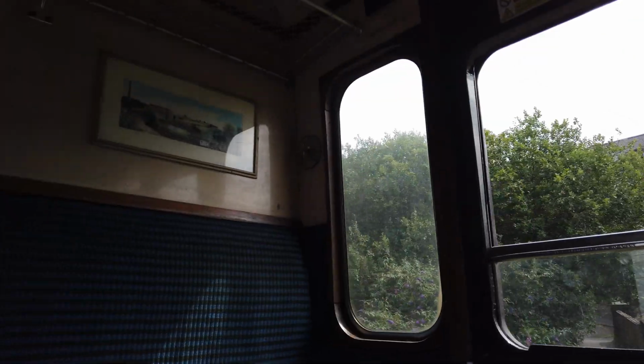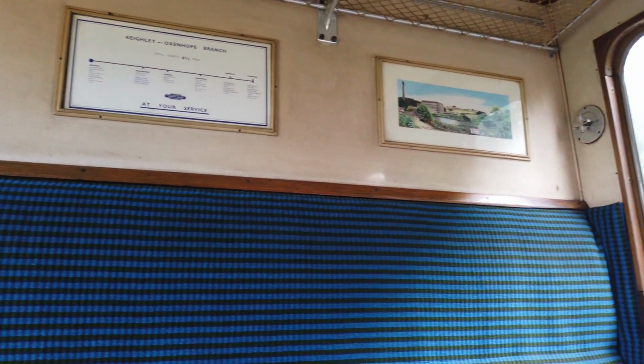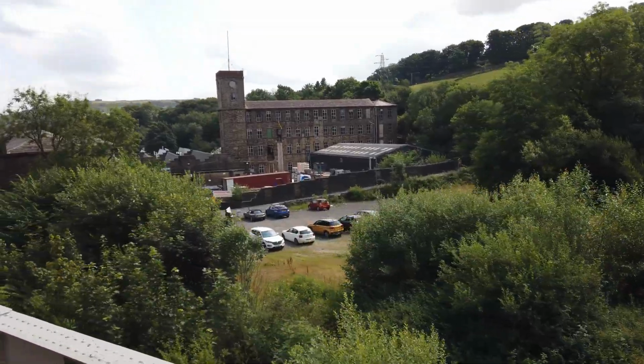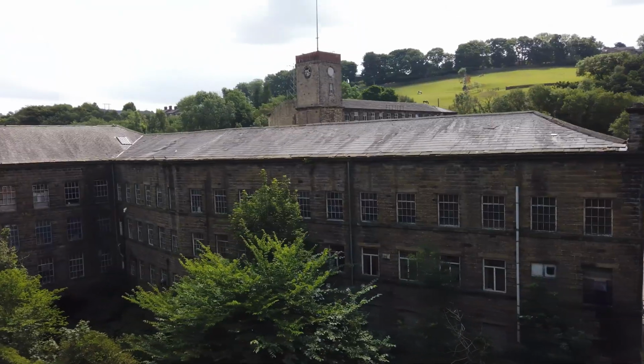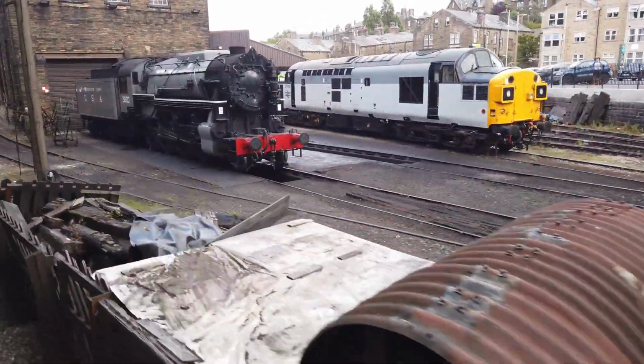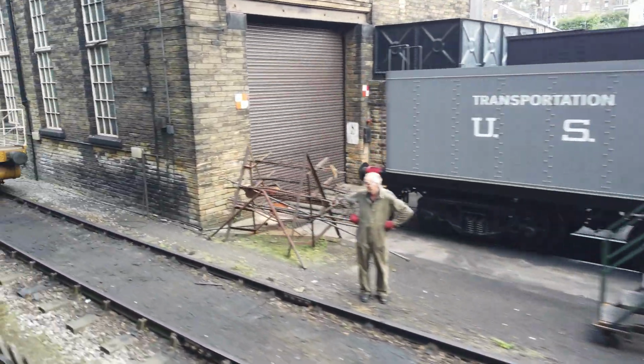Anyway, we're in a compartment on our own, and we're travelling along from Keithley to Oxenhope. Along the way, watch out for some of the other trains and rolling stock that you see, including a locomotive from the USA, and some of the trains that I've been waiting for them to take out of service for years. Northern Rail is still running some of these trains that you see here in blue.